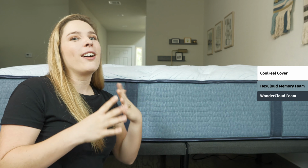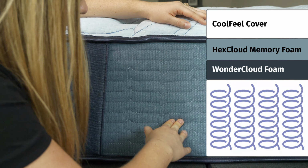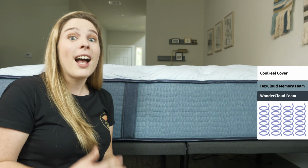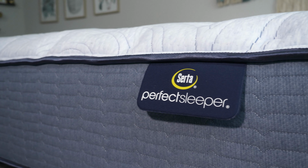At the base layer of all Serta Perfect Sleeper mattresses, you'll find their strong and supportive coil system. In addition to creating that support that you need, this system helps cut down on motion transfer, and there's a foam encasement around the outside of the mattress which helps with edge support.